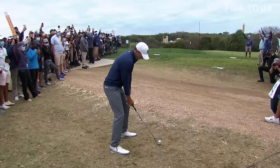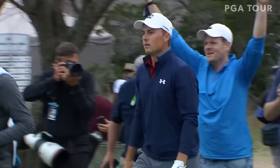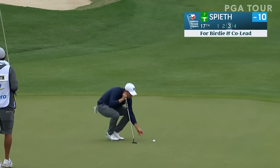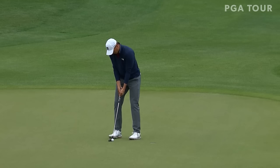Go! This could be good, Gary. You gotta be kidding me. How about that? Wow. And the highlight reel for Spieth is just full of moments like that. I mean, you look at Tiger and all the things he did. This guy has that same kind of knack, right, Gary, for just coming up big when you need to have something like that.